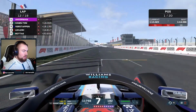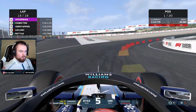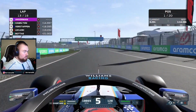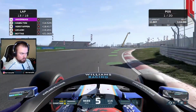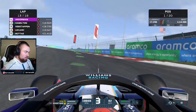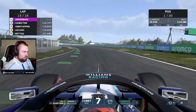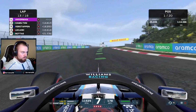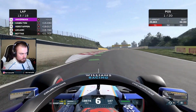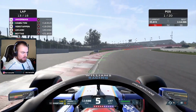However, we are just about to start lap 13. That was another 14.7, so not a bad lap. I nearly stopped. I nearly parked it in that corner then. Oh, easy. That was nearly a mistake.